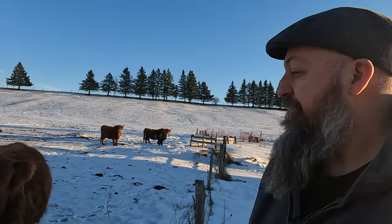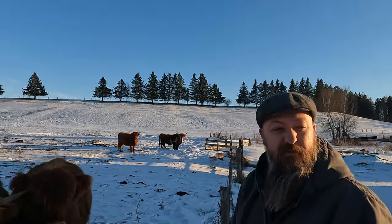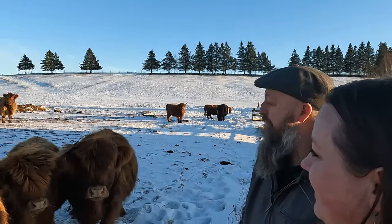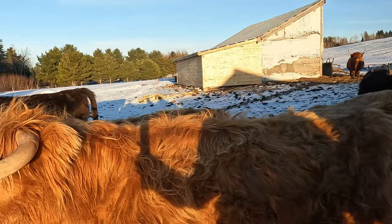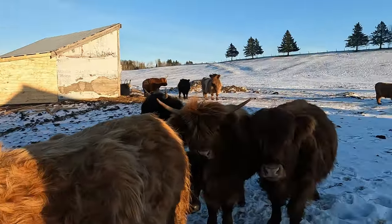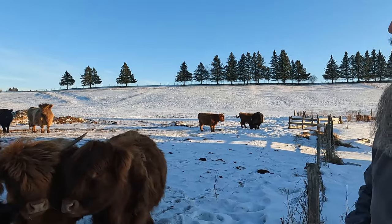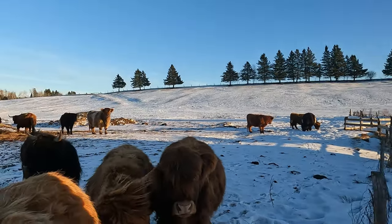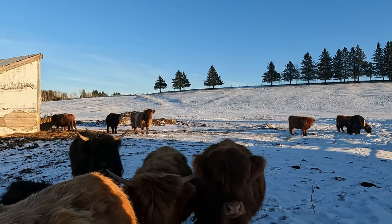I kind of thought our first animal on the farm would be a chicken. I thought our first animal would be a chicken too, but I think it's going to end up being one of these.